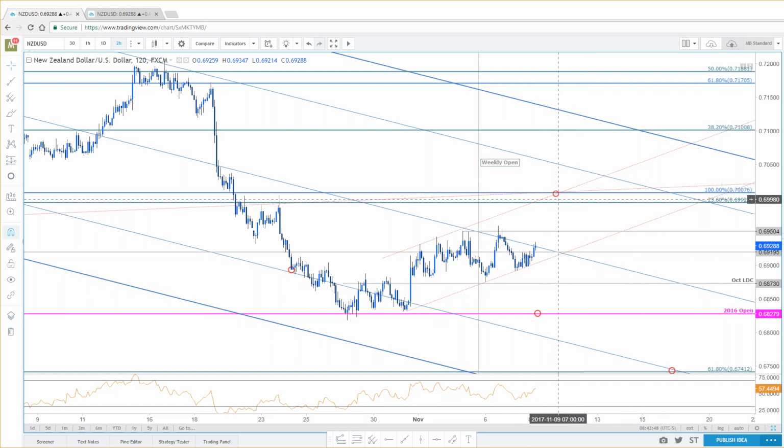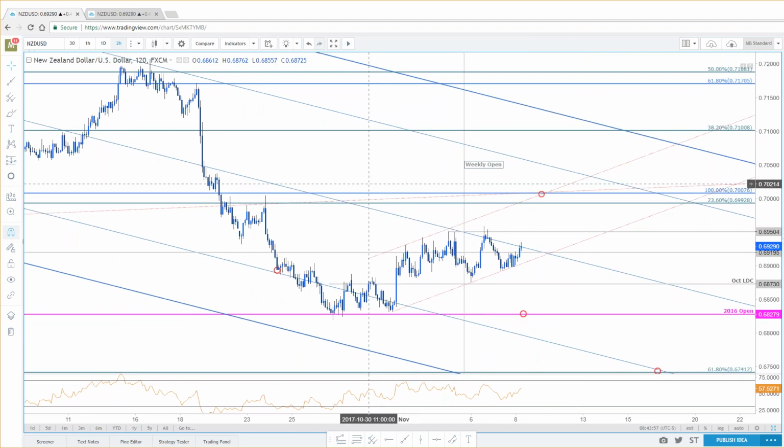Anything higher above 70, if this were to break out, I'm not interested. Something else might be at hand if that were to happen.